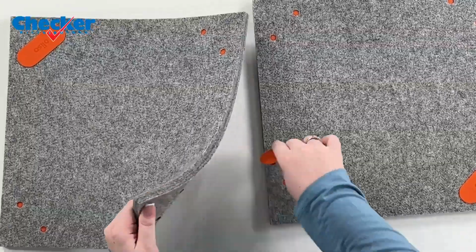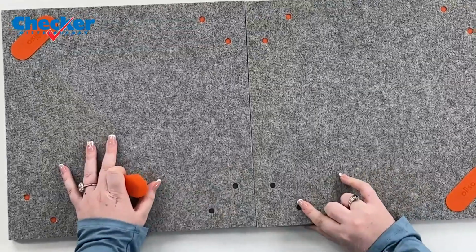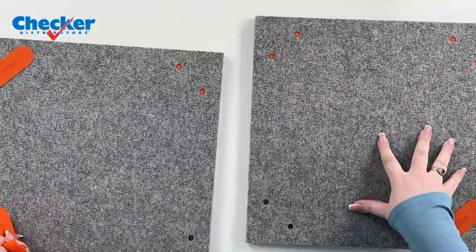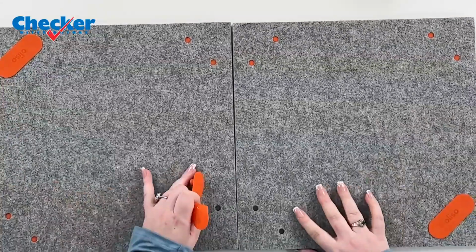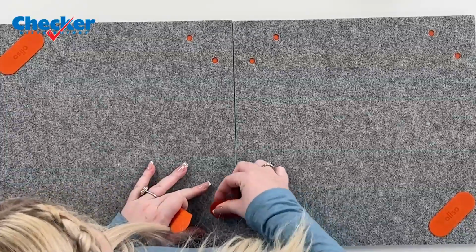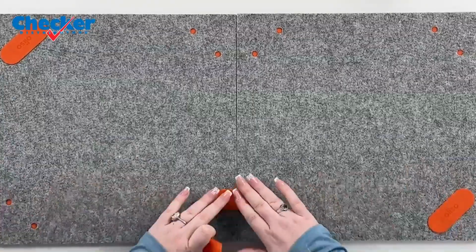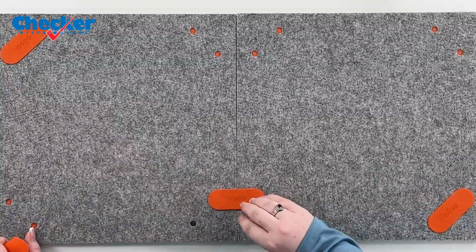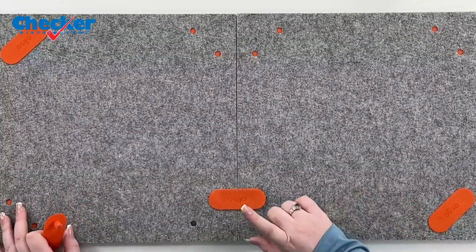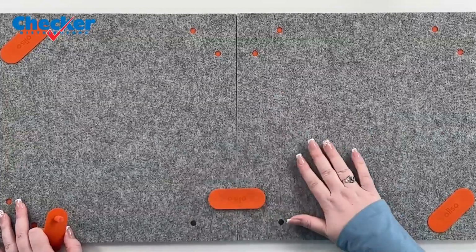So Pro Press links let you join any number of mats together to create your ideal pressing space. They are 14 inches square on their own. You can put two together and simply lock it into place. You can see that's pretty sturdy. These links fit snugly, so you have a smooth pressing surface, and they are heat resistant silicone, so you don't have to worry if you do happen to iron over it.